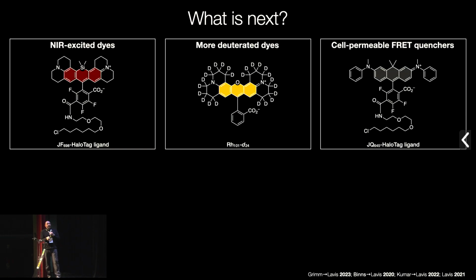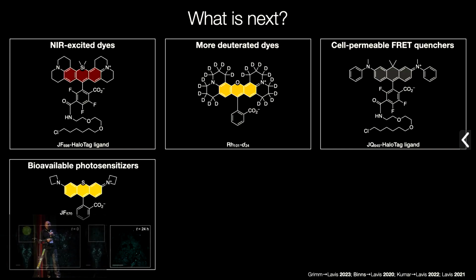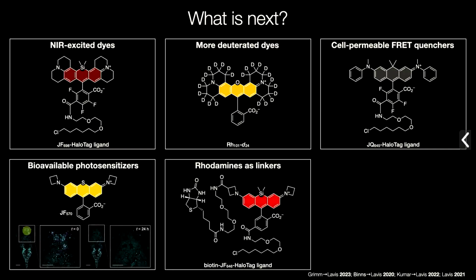We've also made cell-permeable FRET quenchers for making FLIM indicators for things like cyclic AMP. So we can get far red, just single wavelength FLIM sensors. We have now bioavailable photosensitizers that can be used in animals for targeted cell ablation or for laying down DAB in different environments. We've also been playing with using dyes as linkers to drag other useful moieties into cells, things like biotin or pharmacological agents.